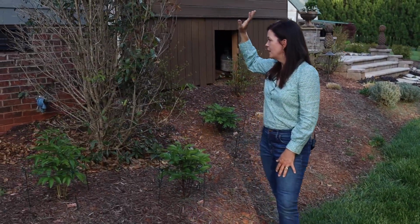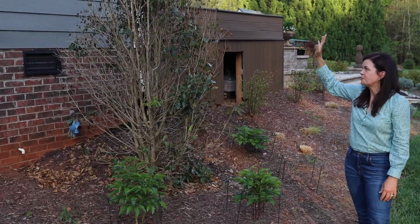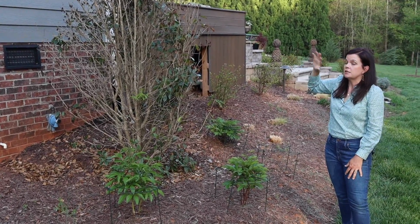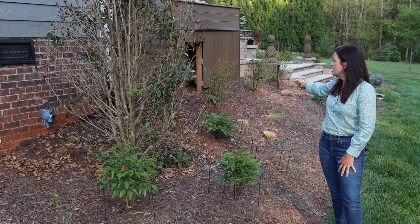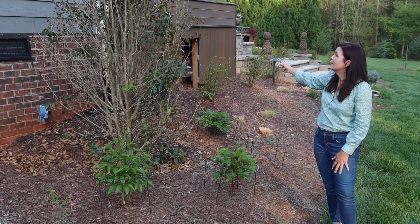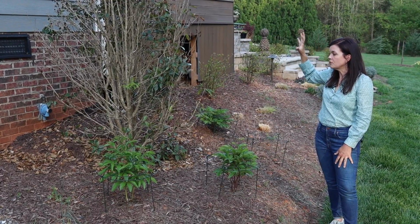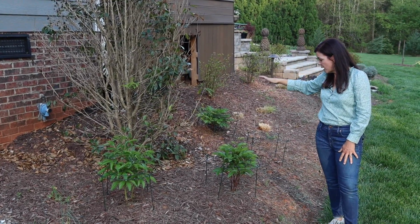We have talked about this poor tea olive, same thing, massive hit, y'all. It is not dead. So what we're gonna do, come in here, maybe with the electric hedge trimmers, shape it up, clean it up, fertilize it, let it bounce back.